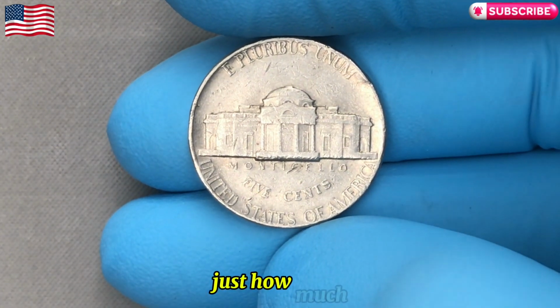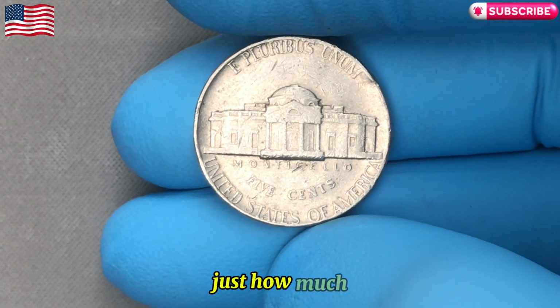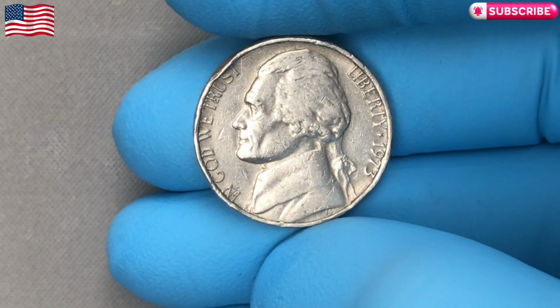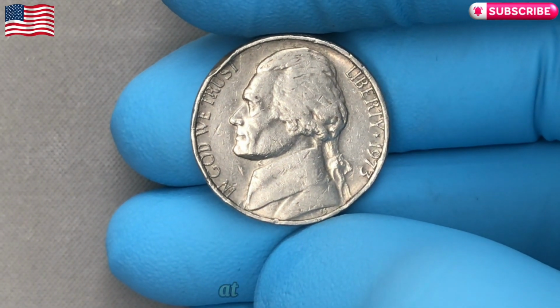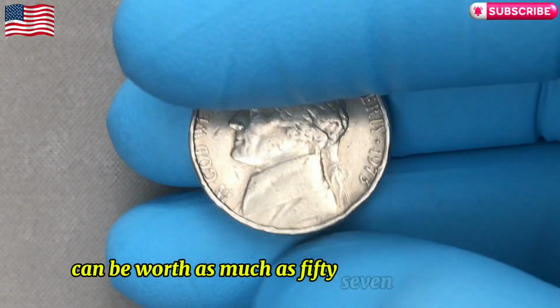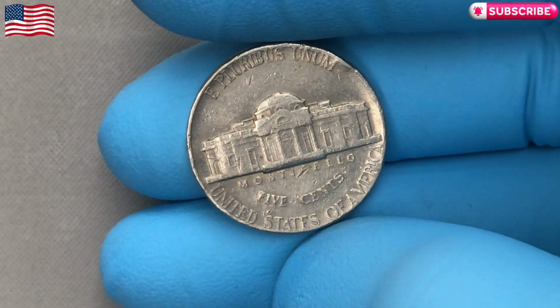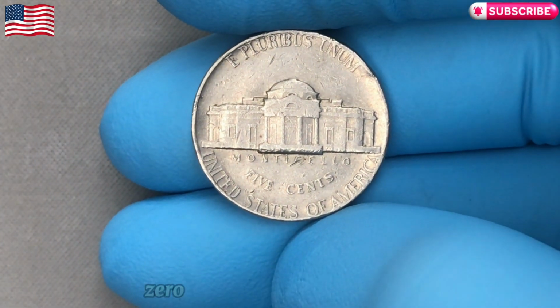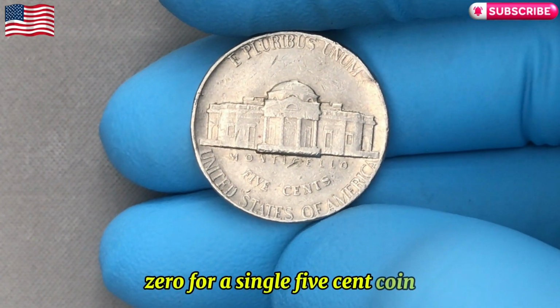And now, for the part you've all been waiting for. Just how much could a 1973 nickel be worth if you happen to have a well-preserved, uncirculated version or a rare error coin? Believe it or not, a top-quality 1973 nickel can be worth as much as $57,000. Yes, you heard that correctly, $57,000 for a single 5-cent coin.